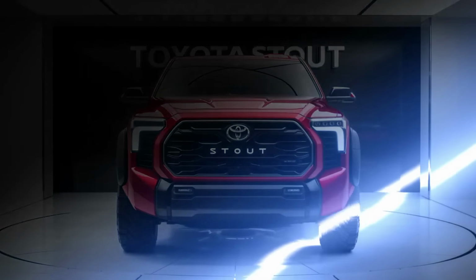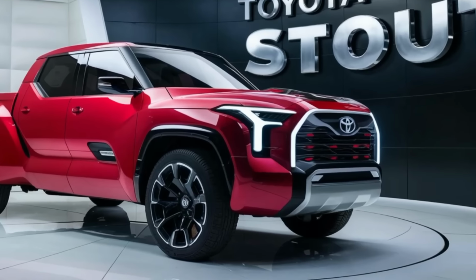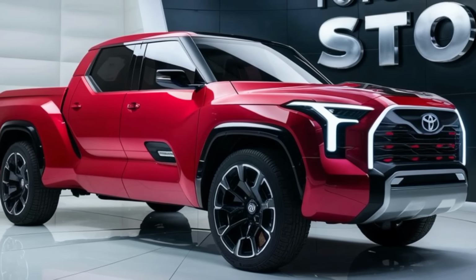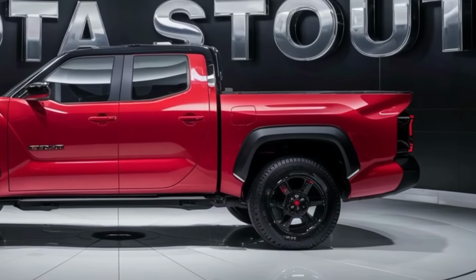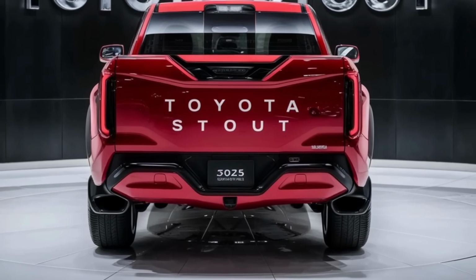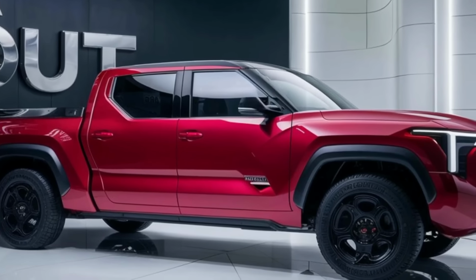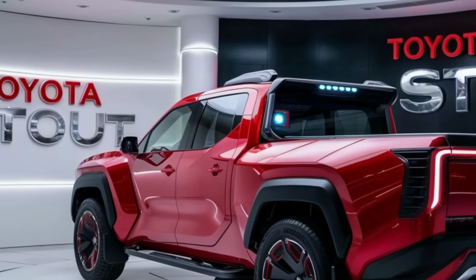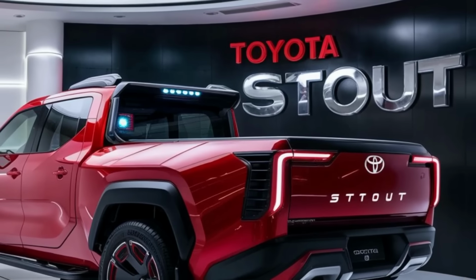Of course, these are the starting prices. Start ticking option boxes, and you can simply raise the price. Even a fully outfitted Stout will cost around $80,000. That's still competitive with top-tier vehicles from other manufacturers, and let's be honest, you're getting a lot more truck for the money. The 2025 Toyota Stout is more than just a new truck. It represents a daring vision for the future of pickup trucks. With its combination of power, technology, efficiency, and versatility, the Stout is ready to change what drivers expect from their vehicles. Whether you are a longtime truck aficionado or a first-time buyer, the Stout has something for everyone.